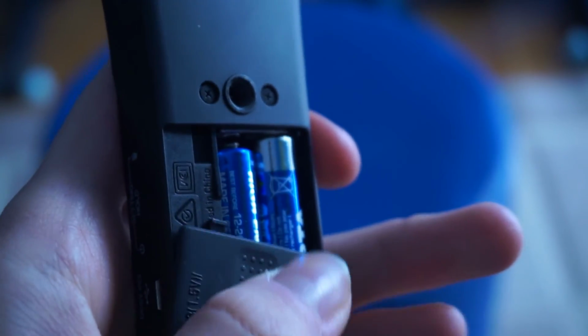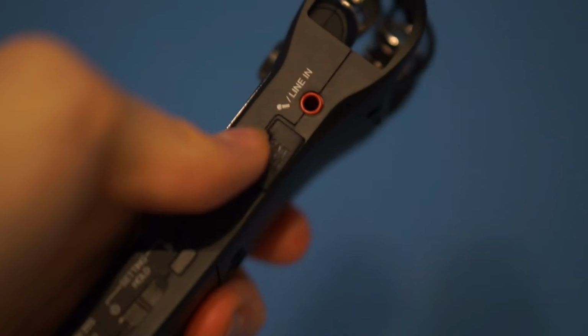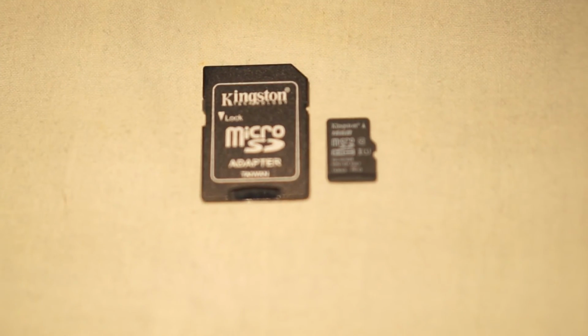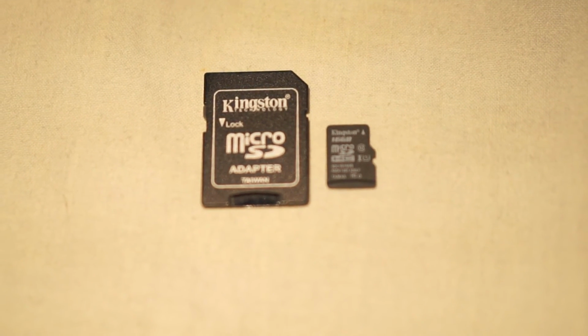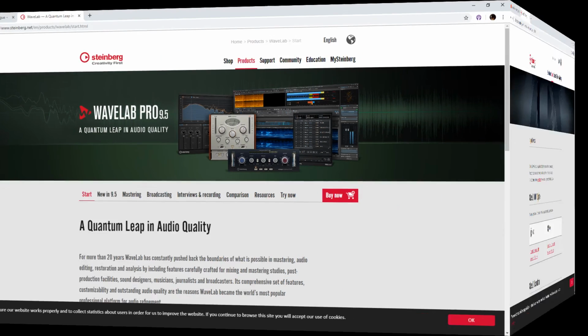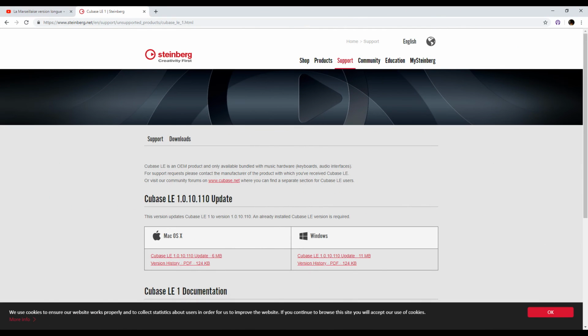The pocket-sized device runs on two AAA batteries, providing up to 10 hours of continuous operation. The unit records audio to microSD or microSD HC flash memory cards supporting capacities up to 32 GB. The Zoom H1N comes with free download licenses for Steinberg's Cubase LE music production software and Wavelab LE audio editing software.